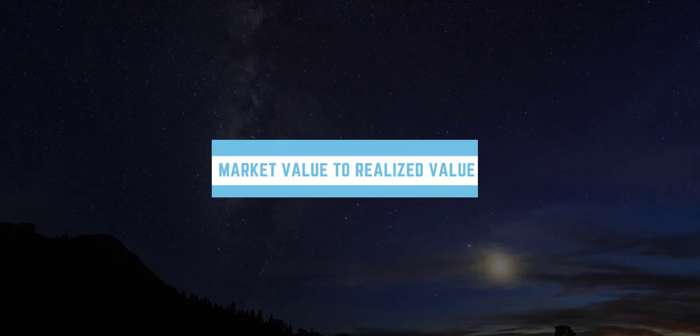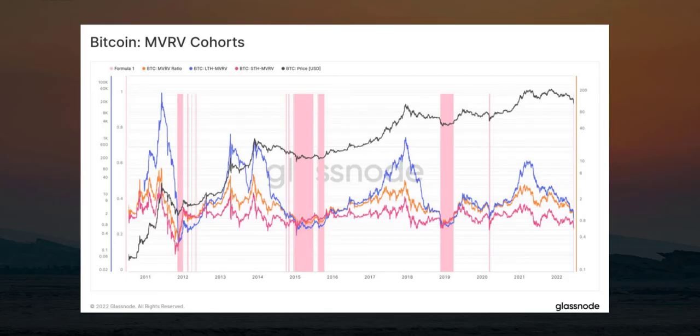Next, we'll look at the market value to realized value, MVRV. It's a ratio defined as an asset's market capitalization divided by realized capitalization. Whenever MVRV is below 1, it is a high value area. What we have seen in this chart, which was shared in the Discord by the name of Colors of Blood, is that the aggregate market has taken a dive.